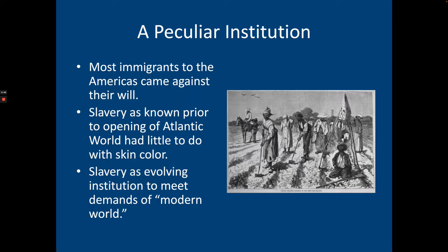Slavery often involved personal service, often for a limited time. Starving children could be sold into slavery. If you were a debtor or a criminal, you might serve time as a slave. But slaves still had rights. They could marry, they could have kids, they had certain protections under the law.